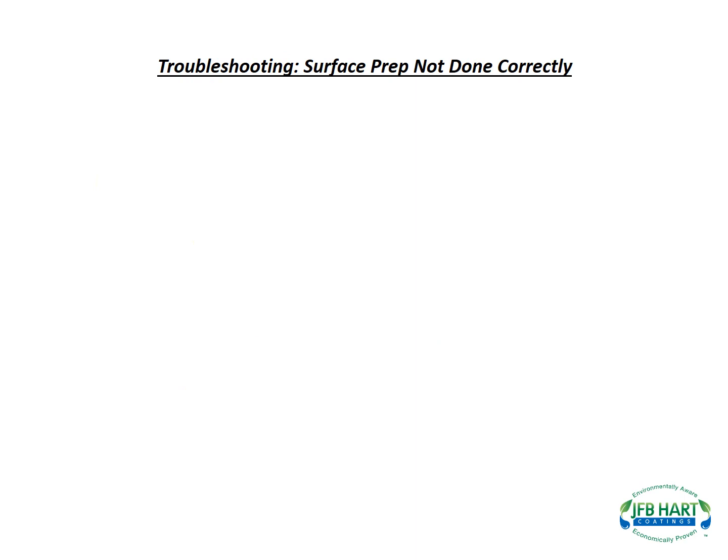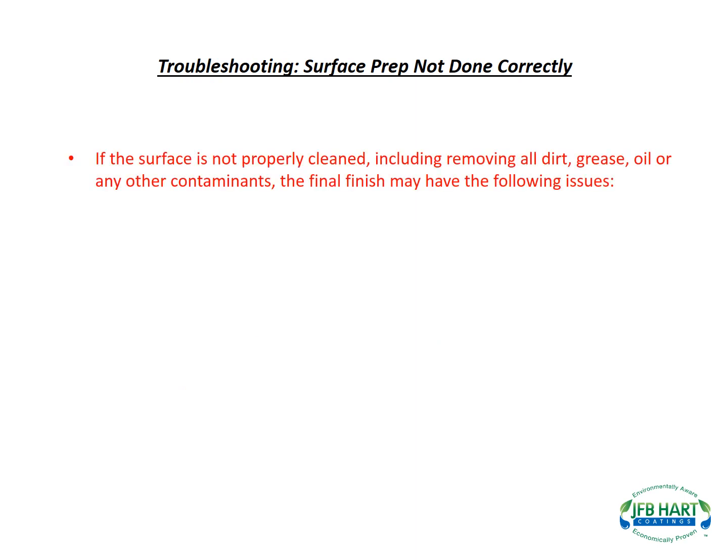Troubleshooting. The surface prep is not done correctly. If the surface is not properly cleaned, including removing all dirt, grease, oil, and any other contaminants, the final finish may have the following issues: adhesion failure, bubbles.